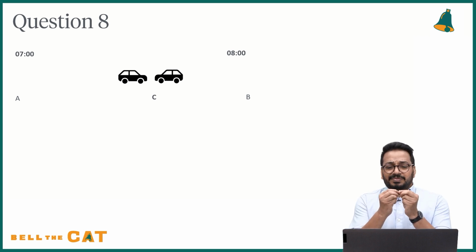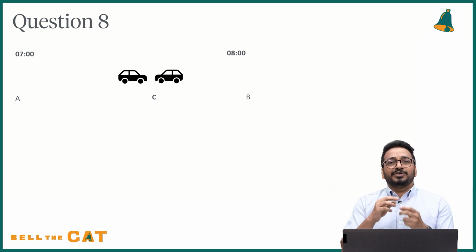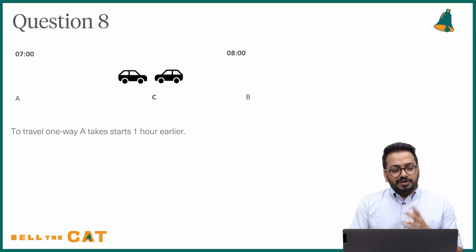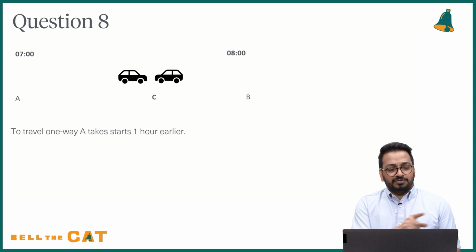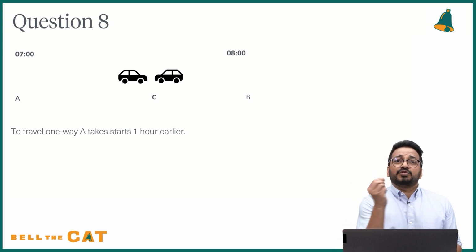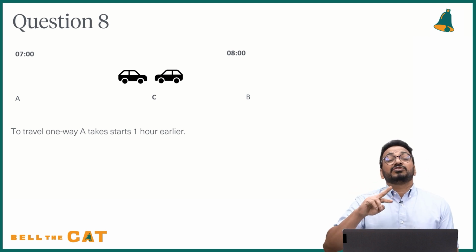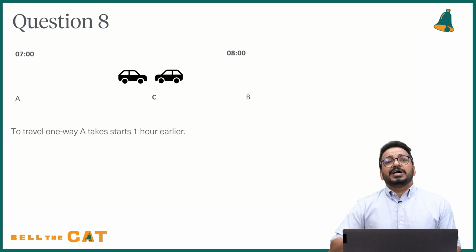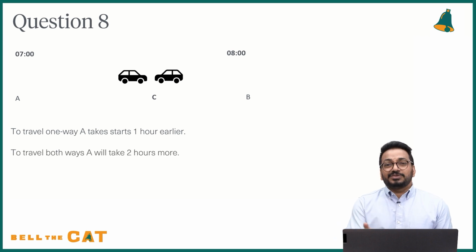Now, after meeting, they're immediately going back and coming in. So the same distance, right? They're going twice. So if I look at this problem, to travel one way, A starts 1 hour earlier. Here they're going back and again coming back. So to travel two ways, to travel the same path twice, back and forth, how many hours more will car 1 take? Car 1 will take 2 hours more, right? Because it's the same thing.